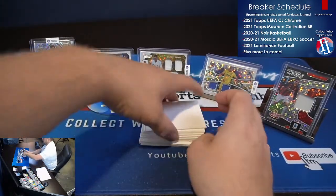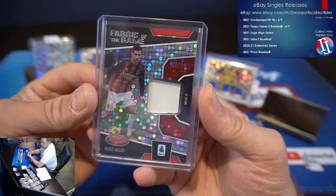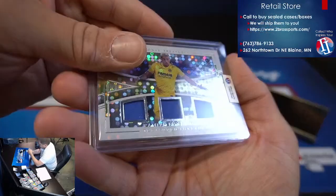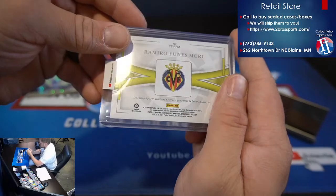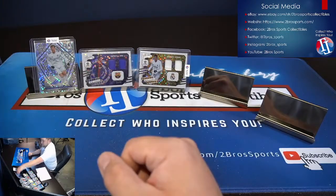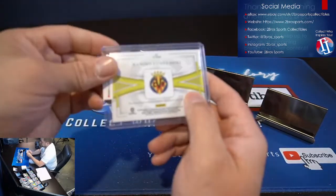Congratulations, everyone. Let's take a look at our wall real quick. Diego Dalot, 25 of 99, AC Milan. Ramiro Funes Mori, Valencia, 11 of 49. That's Villarreal, isn't it? I said Valencia. I'm sorry, Villarreal.